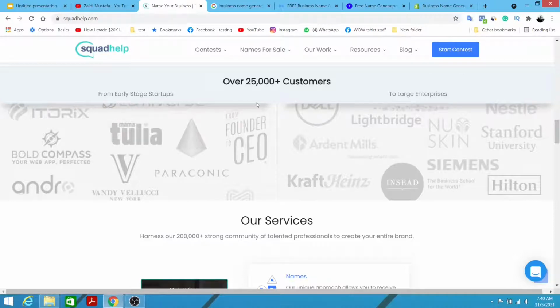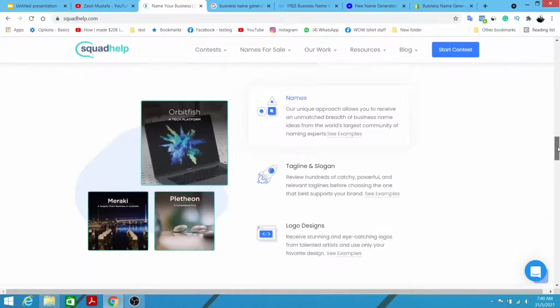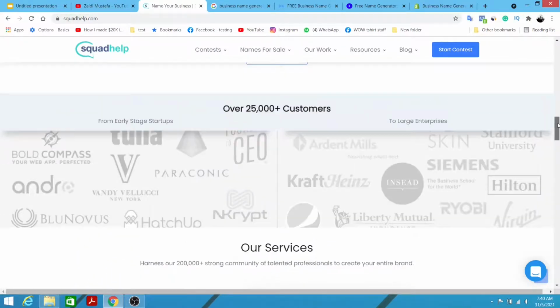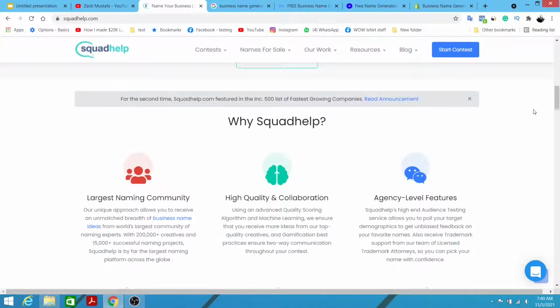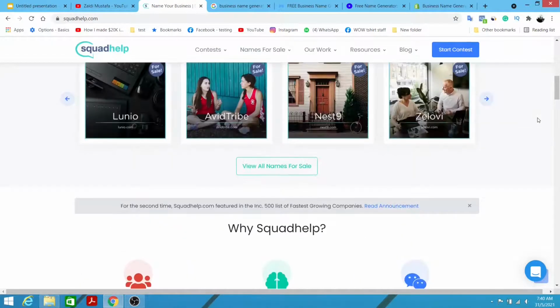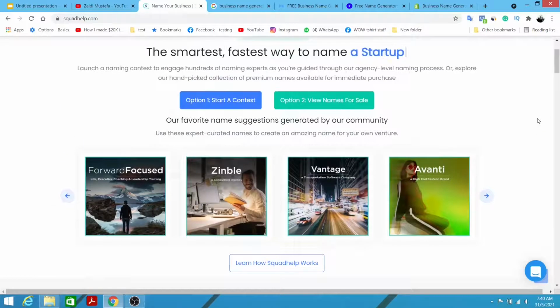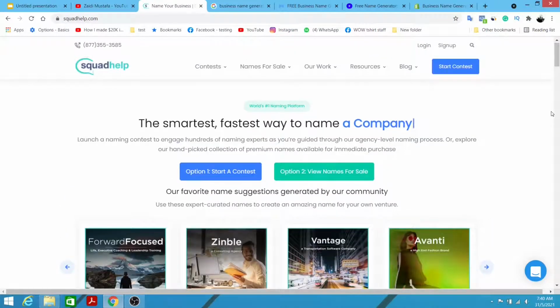There are so many brands. Over 25,000 customers have already worked with Squadhelp.com, right? So here's the thing. You may be curious, why would people be willing to pay us $100 to $400 only by typing a name, only by giving their brand name? Here's the thing. This is actually part of the brand, right? So brand is very, very important. Brand is very, very crucial to business. As you can tell, some people may purchase a product because of the brand, even though the price is slightly higher. Because people trust the brand, they are going to buy the product instead of from other brands. So I hope it makes sense to you.